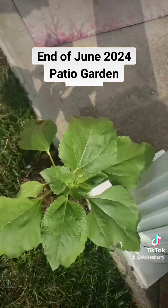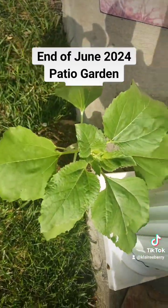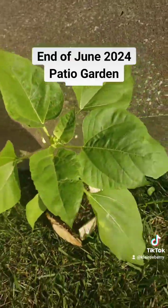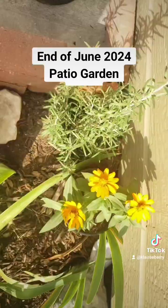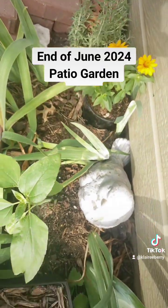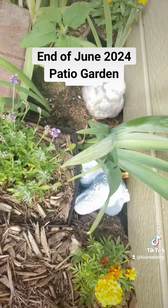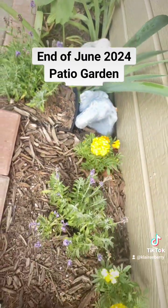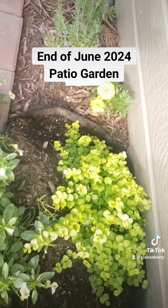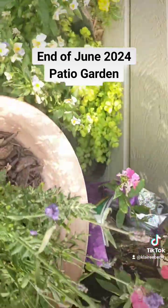More zinnias. Again, I have a lot of work to do here on some pruning and different things, but my pride and joy sunflowers at the moment, although they are taking a beating. And we have rosemary, zinnias, iris, lavender, sunflower, zinnia, lavender. I experimented with some raised beds and some of them did better than others. I'm going to have to transplant one of them here.